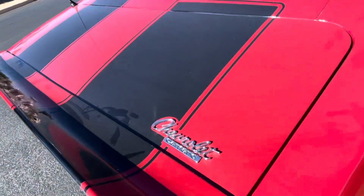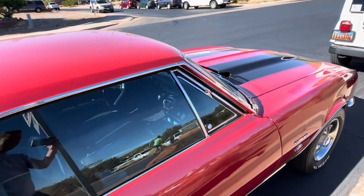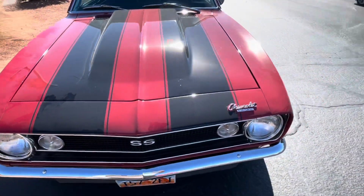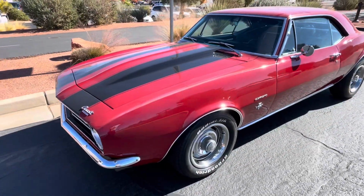So this was cool to see. You know, it looks like somebody dusted it off a little bit and took it to the show. Automatic car, but really cool car. I love the Camaros. It says it's a 327. So pretty cool Camaro. I really like the first generation ones and stuff. And so we'll go here to the show.